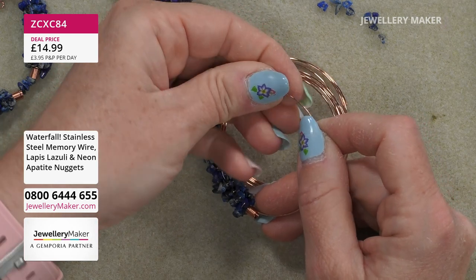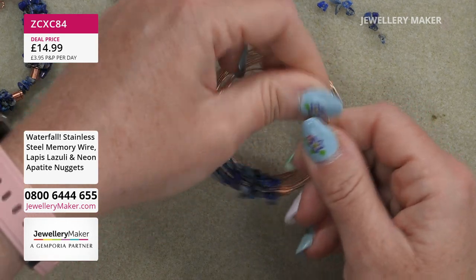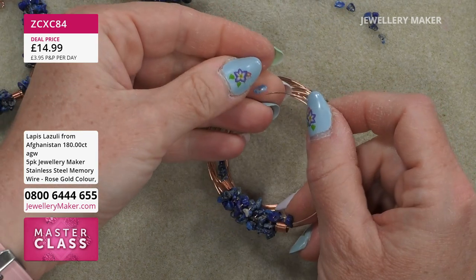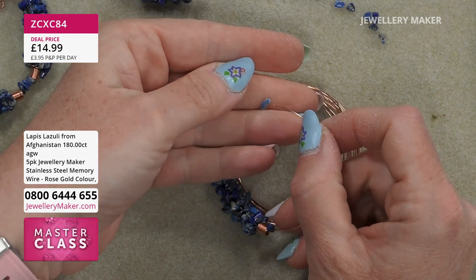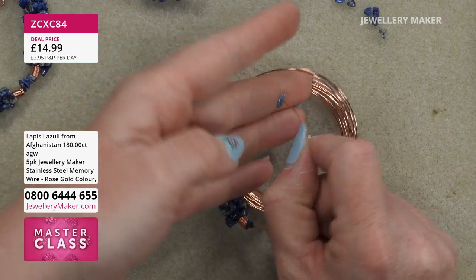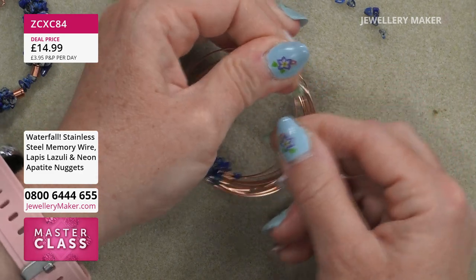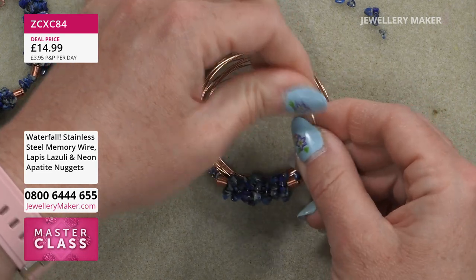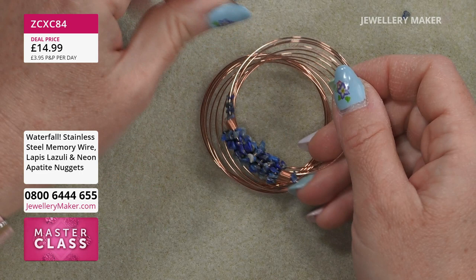Or alternatively, what I did on one of the bracelets is I used some metal spacer beads. So if you really can't get your gemstones on there, you can put some metal spacer beads in between. Or you can just leave them without anything in between as well. Or as I said, you can just make one long coil and thread that on. No, it's not happening today. Never mind. Let's say I've put on a few of them there.